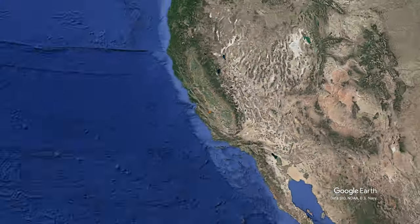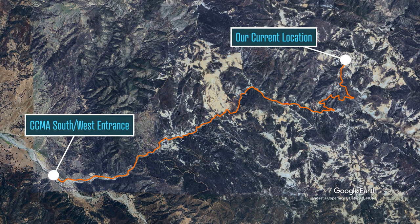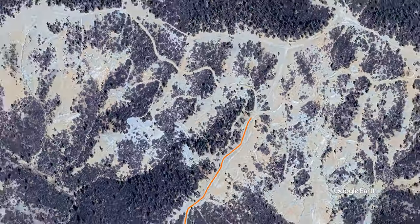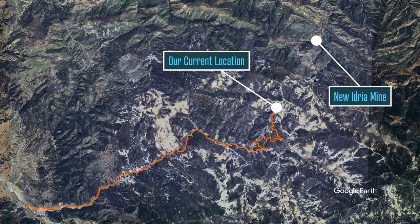So when I got home, I did retrace my steps here, and you can see on the map, we covered about 9.6 miles from the entrance to our current location, which is at a fork in the road. We can go left or right. And zooming out again on the map, you can see just about how far we are away from New Idria. We're pretty close, actually. So this left-right decision will be crucial.